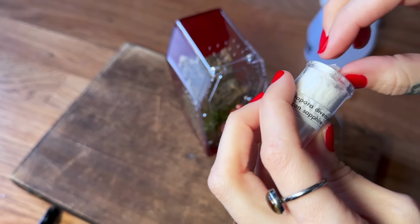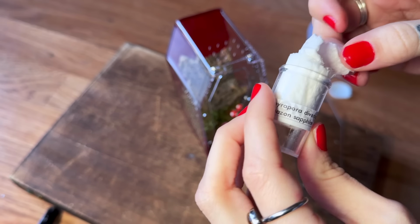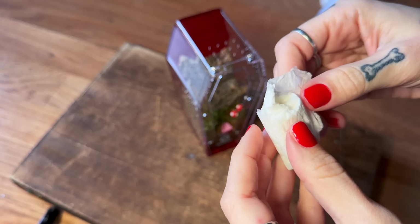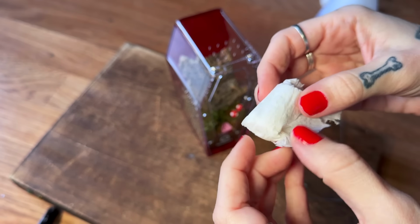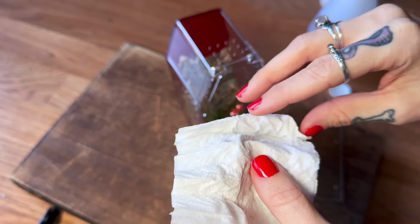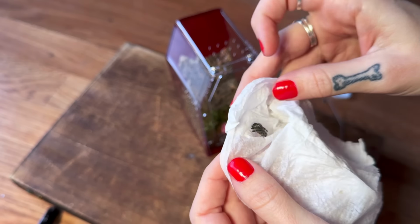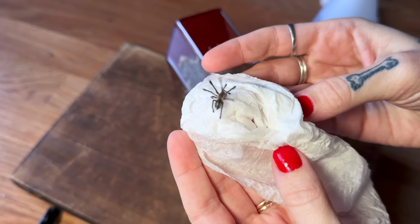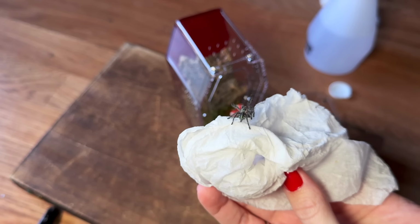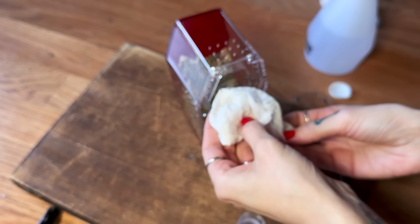Okay. Please be okay, please be okay. Be okay, be okay. Moment of truth. Oh, hello, oh my gosh, oh my gosh, oh my gosh. Bolty, bolty, bolty. Okay, okay, okay, there you go.